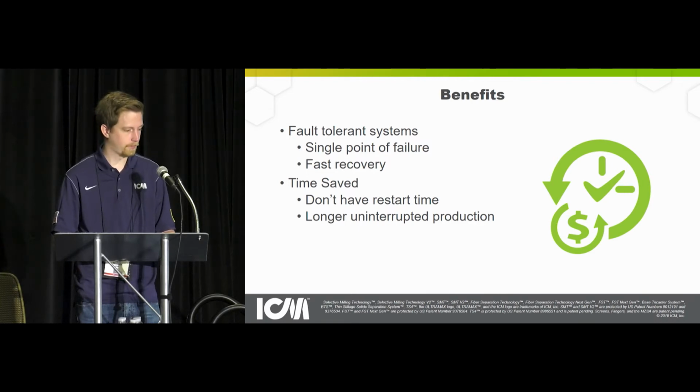And just some benefits that we've noticed with running fault-tolerant systems. Each area of the plant, if designed properly, can handle a single point of failure and usually has fast recovery times from these single points of failure, fast switchovers and things like that.